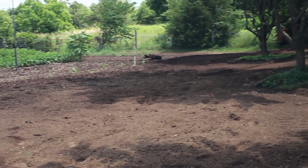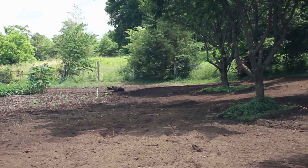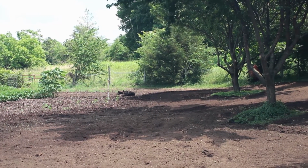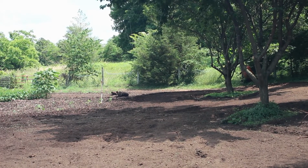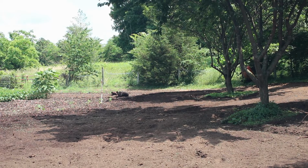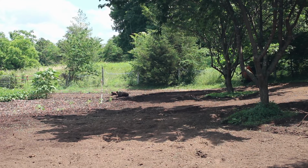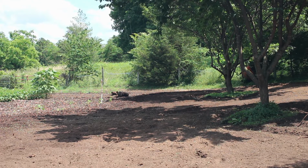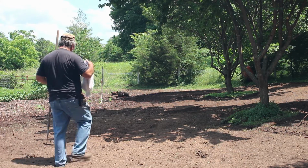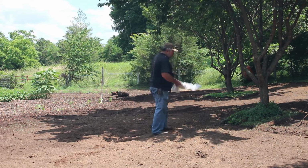This expanded the garden quite a bit. Quite a bit. Every spot that a person can come up with and find, if you've got grass growing on it, you can make a garden out of it. I always said if it'll grow grass, it'll grow vegetables.